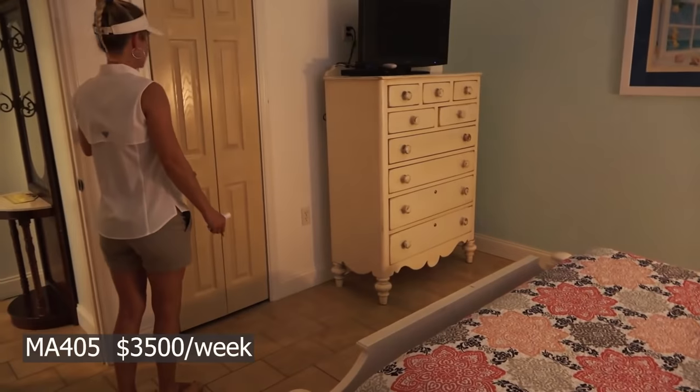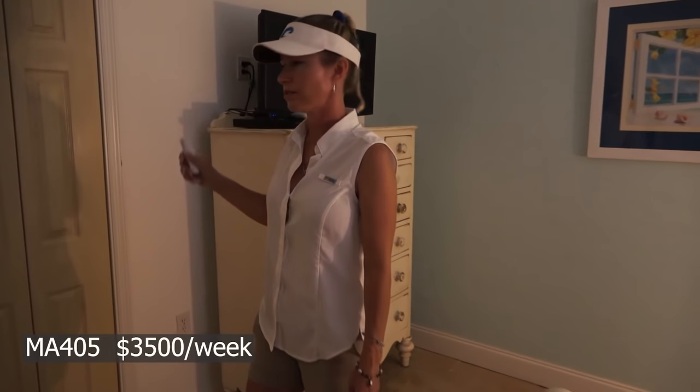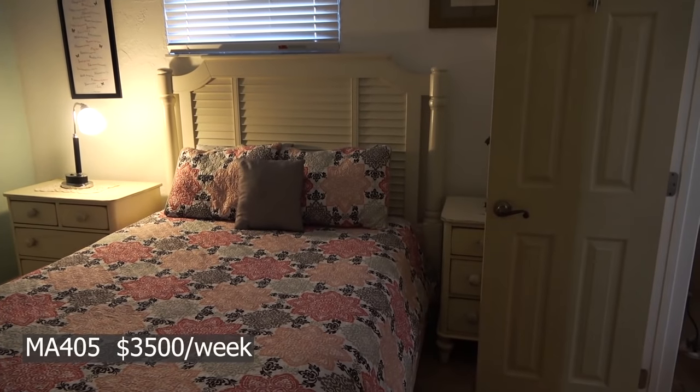since the master has the nice view on the other side. Yeah, I'd say so. Still very comfortable. Very nice. So I think this one would be real comfortable with two couples with children, something like that. I think it would work out real good. Got a pool, got everything you need here. Pretty place, I like this.